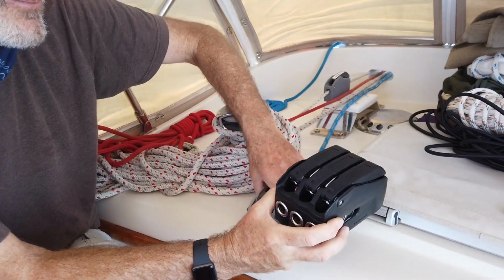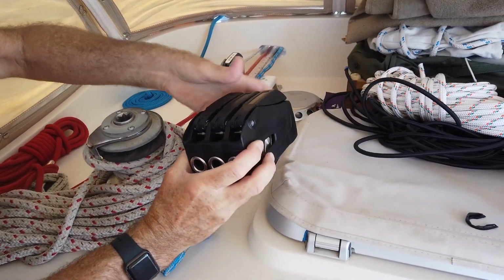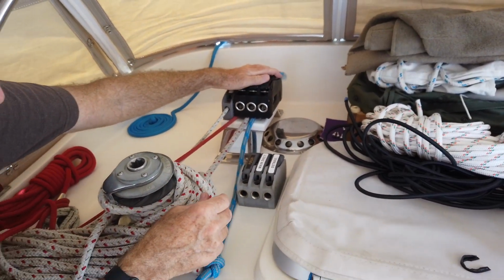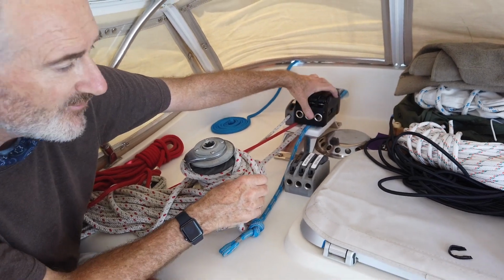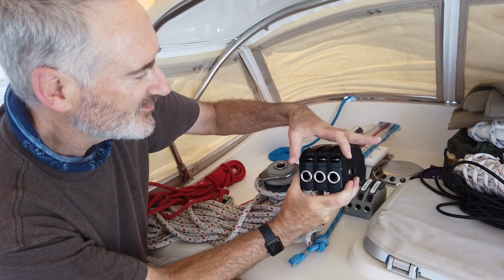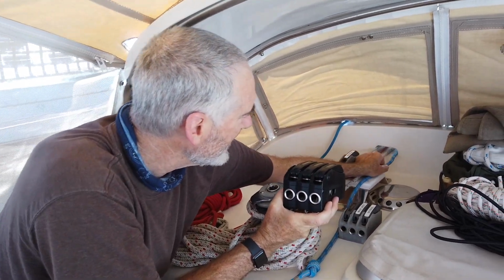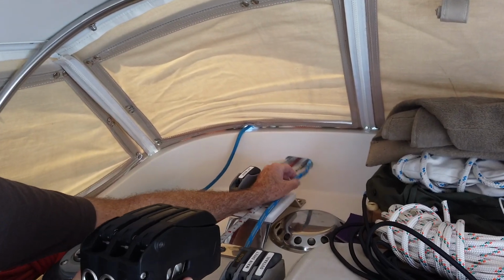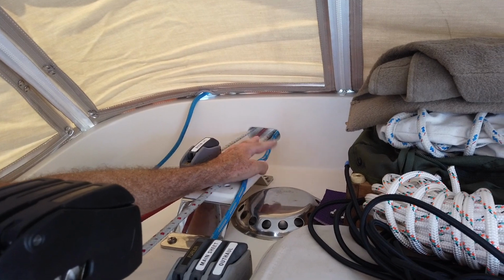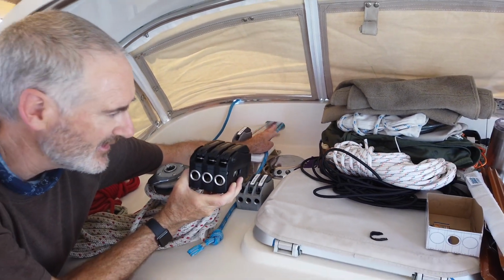Well, like most boat projects, it gets a little complicated because this new one, the larger one, does not fit on the base. I'd have to make a new base plate for this. But the other problem is that because it's wider and these holes are wider apart, the lines will chafe against, or this first line will chafe against the opening here. And I don't want to go and make that larger because that requires a lot of fiberglass and gelcoat work, and I don't want to deal with that.